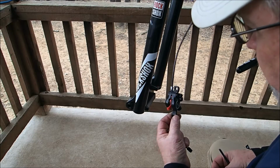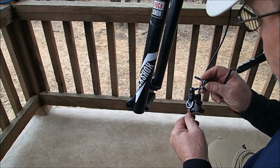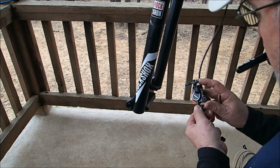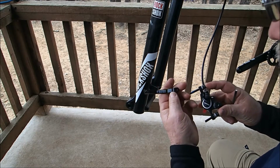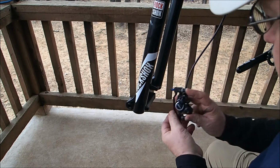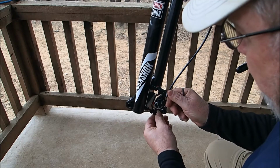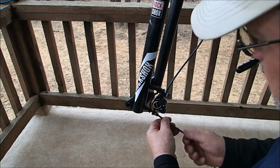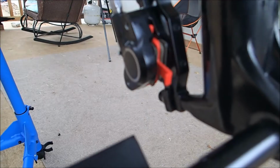Now we'll be installing our front Shimano hydraulic brake caliper. We have a long screw in the top, short screw in the bottom. We've got this spacer. This spacer will tell you up. And this is going to be a 5mm Allen wrench. And we're going to run this down and just snug it. We're not going to get it real tight yet.